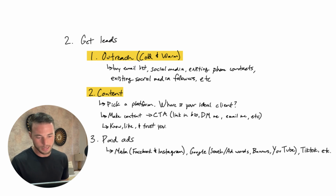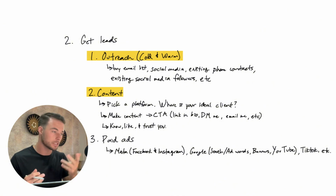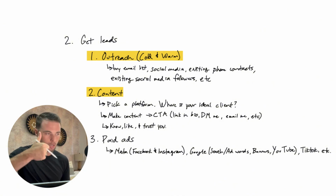And then once again, the biggest thing you want to do is get people to know, like, and trust you. Because once that happens, you're good. And the probability of you actually closing them and obviously them turning into leads that you can sell increases dramatically.